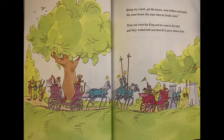Then out went the king and his court to the park, and they waited and searched till it grew almost dark. See, there they all go, looking for Septimus Bean. "What can have become of our Septimus Bean? Has he flown off to Africa?" worried the Queen. Then at last came the news, very sad, very grim: the machine had been found, but with no trace of him.